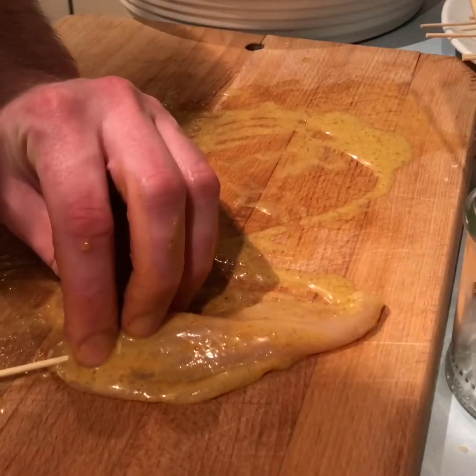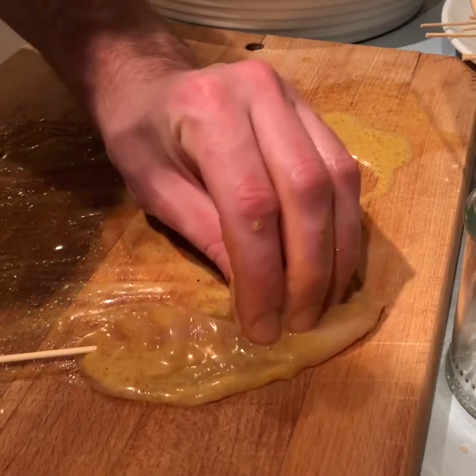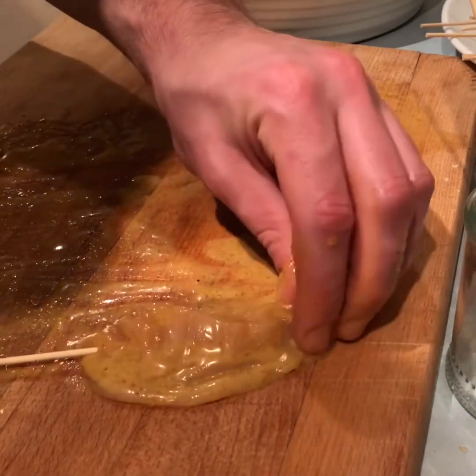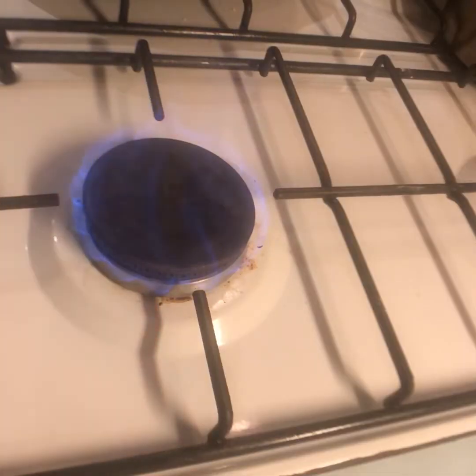If you make a mistake and have to take the skewer out and start over again, don't sweat it. No one's going to take you to jail for not getting it right your first time. And now our skewers are ready to go. Like I said, these are great on the grill, but that's not an option for me today.